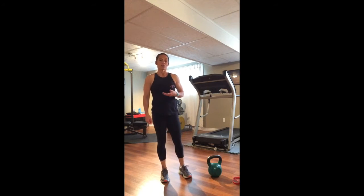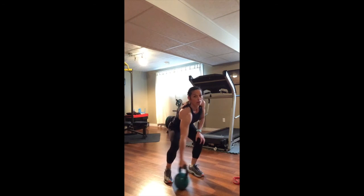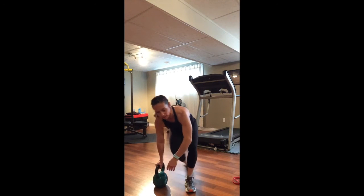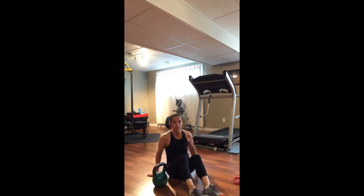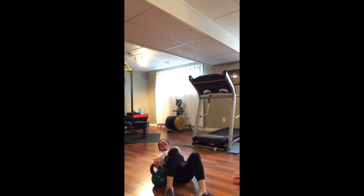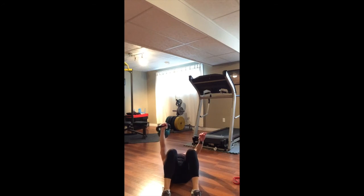So getting ready to start your second set. So we have 5 times chest press. You can either do singles or you can do a double chest press again. That is up to you. So starting off with single arm for me.